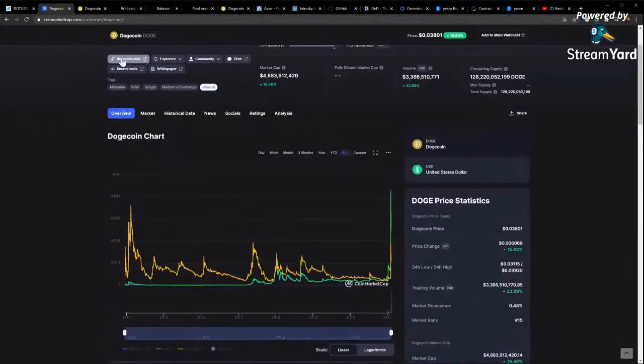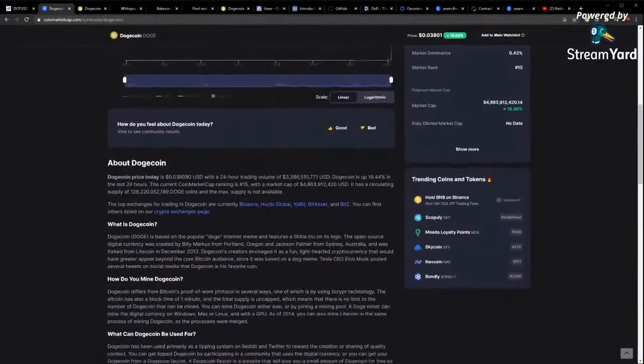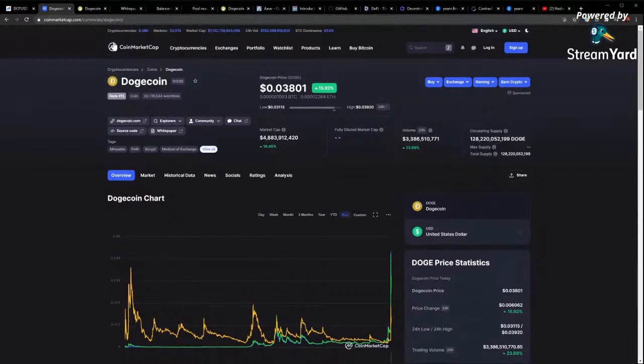But CoinMarketCap is a great place. They're a great aggregator of all kinds of data about all kinds of cryptocurrencies. And they give you a little scoop, a lowdown about the project. And then obviously you can go to the website from here.